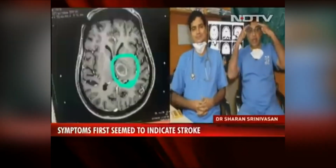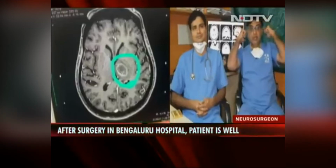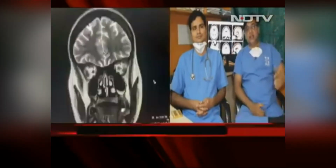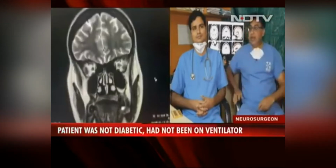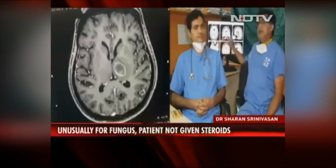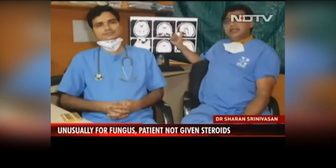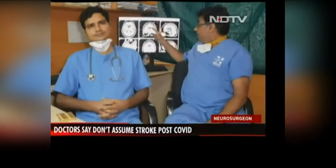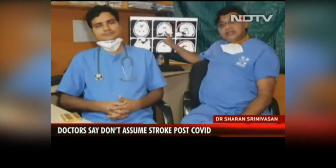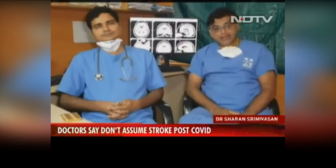Then we had to fix a special frame to the head, like we did for the guitar surgery in the past. We put 2 screws on the front and 2 screws on the back into her skull, and took her for a special MRI. These are the MRI images. If you can see at the back of me, these are 3 different images of the brain: this is the axial section, this is the coronal section, and this is the sagittal section. We have to go all the way inside here. This is a journey of at least 10.5 centimeters inside her brain.